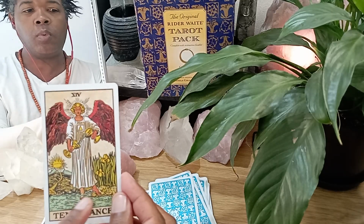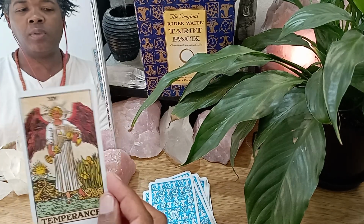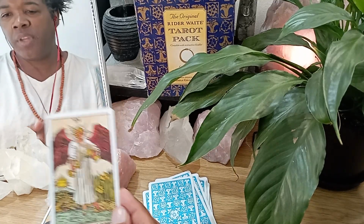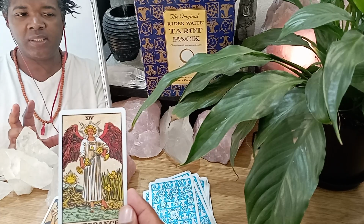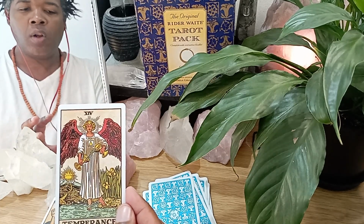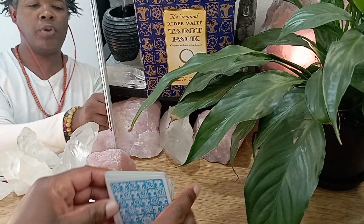Temperance energy, there's still some learning for you. You see that one foot's in the water, one's on the riverbank over there. So whichever way you go, don't worry too much about doing the right or the wrong thing. Know that you're supported, know that you are guided, know that the universe is hearing you, know that things are going in a better direction for you.